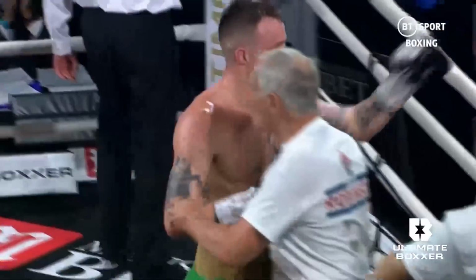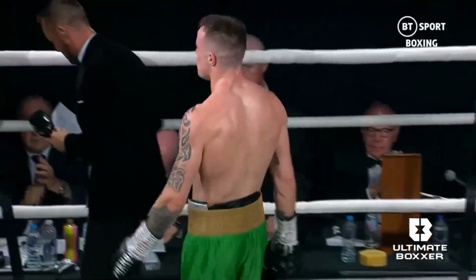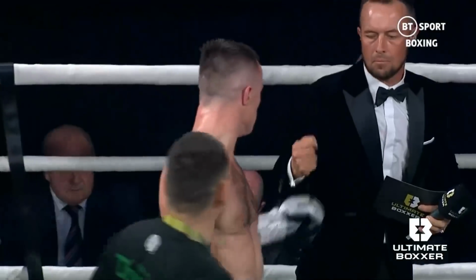So, to the delight of the travelling fans from Ballymena, it is Stephen Donnelly who progresses with a unanimous point decision win, 29-28 for all 3 judges, indicating the fact that Robinson fought right up into the final bell.